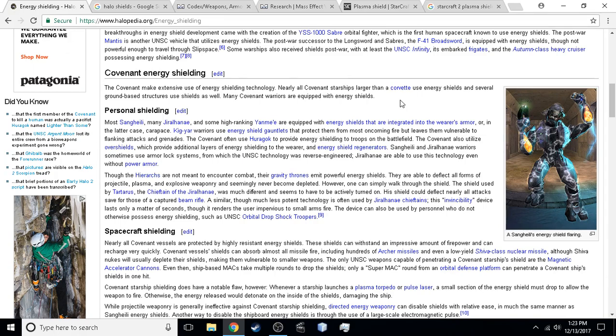This is further supported by the fact that not all Covenant troops use shielding. The Grunts don't use it, the Kig-Yar use only gauntlets of it, and not even all the Yanme'e, the drones, use it. Most Sangheili do, but that says most, not all. And same with the gorilla dudes. I don't remember their names off the top of my head. But the Prophets, the Hierarchs, are also not always shielded, so it begs the question of how common shielding is, is what I'm trying to get at.